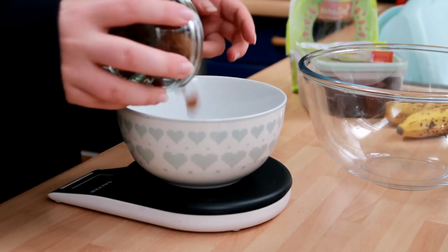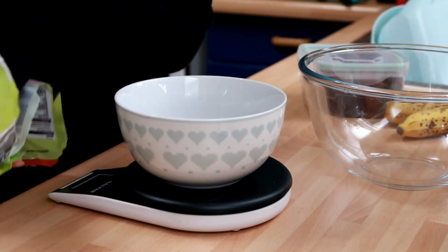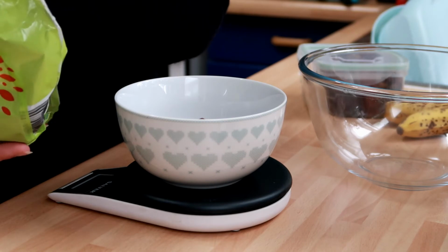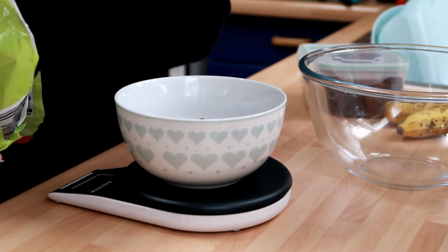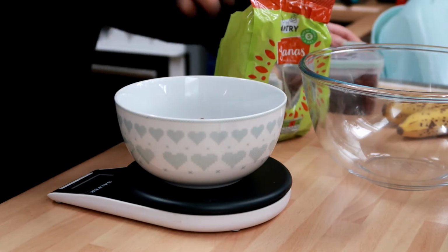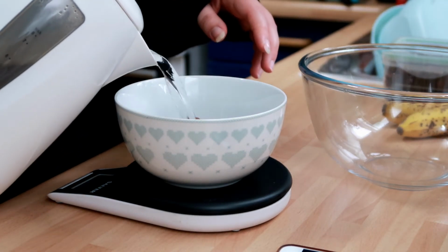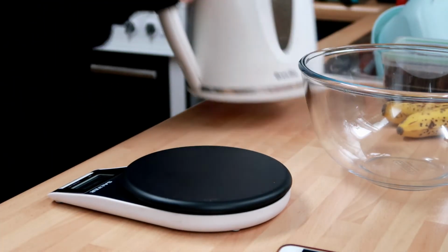Okay, so measure out 100 grams of raisins or sultanas, and then what you're going to do is just soak them in boiling water to make them a little bit more plump. I found before, when I didn't do this, when I would bake the cookies or cakes, whatever you want to call them, the raisins that were on top of the surface would always burn. So I found this way, it kind of stops that from happening. And then add the boiling water, just so it's just covering them. And just leave these to soak whilst you're doing everything else.